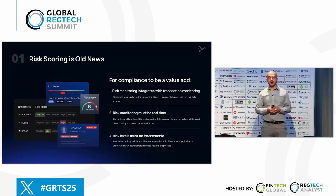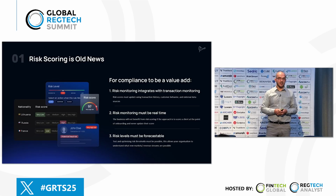So just to kick off the presentation, risk scoring. We're all familiar with risk scoring. Banks have been doing risk scoring since about the year 2000, and FATF mandated it in about 2007, taking a more risk-based approach. But what we haven't been doing is a much more dynamic approach to risk scoring, and that's why sometimes compliance is seen as a blocker as opposed to a business advantage.